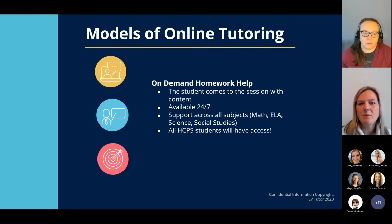But this is something where they just log into Canvas, get into Clever, find their FEV tile, and they would upload the question that they have. They'd identify the content area, and you'll see that in a little bit. And they'd be connected. It's usually between 30 seconds and 3 to 4 minutes that they would be connected to a live tutor.